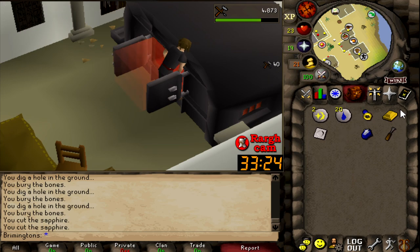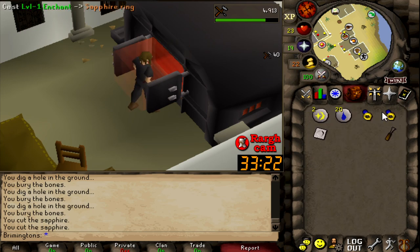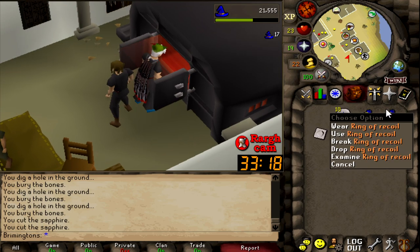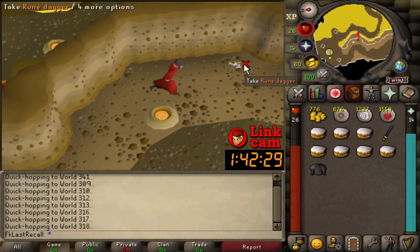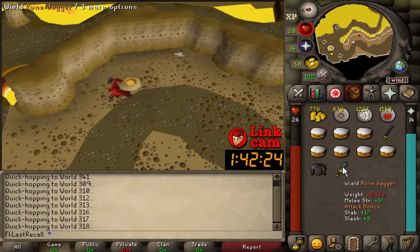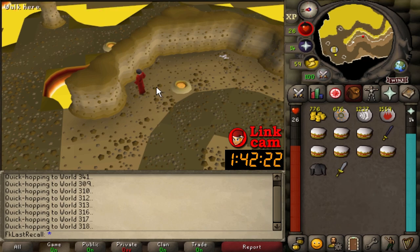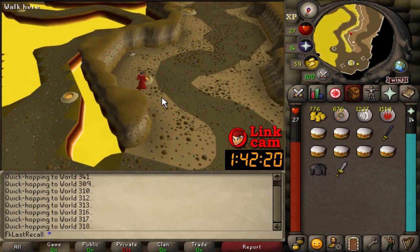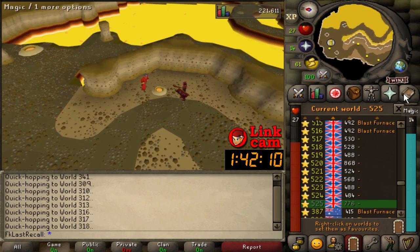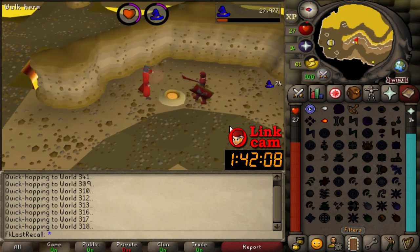But here we go, guys, sapphire rings. One recoil. Two recoils. It's not the rune scimitar, but it is a rune dagger, so it is an upgrade. Actually, quite a big upgrade. 17. Wow, it's actually insanely better. It's not the rune scimitar, but it is an upgrade, and we'll take that. It's better than what I was going into the fight with, so hopefully it is the rune scimitar next.